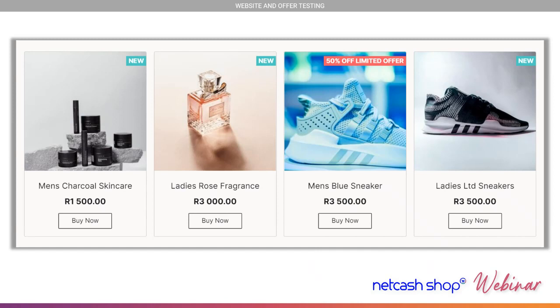Then website and offer testing. This is extremely important. And in one of the next slides, I actually made a mistake while I was putting these slides together, just to show how easy it is. So basically, you want to test all of your promotions. Make sure that they are working. There's nothing worse than launching a promotion of 25% off site-wide, you drive 100,000 people to your site and no one can check out. They close your site and they move on to your competition and check out there.